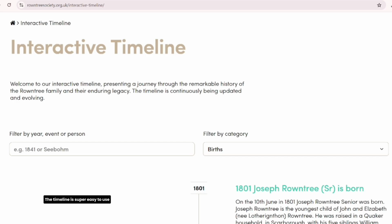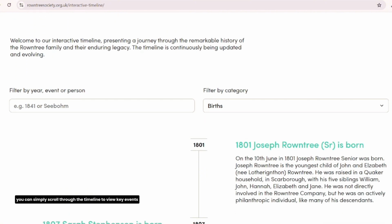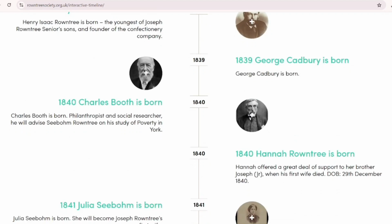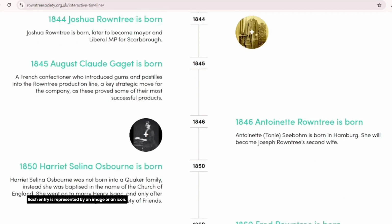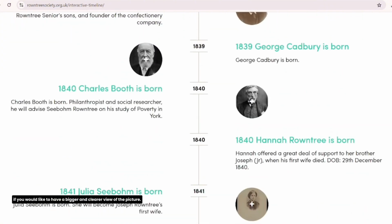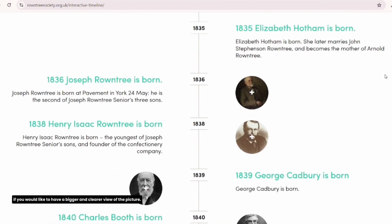The timeline is super easy to use and it's packed with fascinating content. To start exploring, you can simply scroll through the timeline to view key events and milestones in Rowntree's history. Each entry is represented by an image or an icon. You can just click on any of these to expand them if you would like to have a bigger and clearer view of the picture.